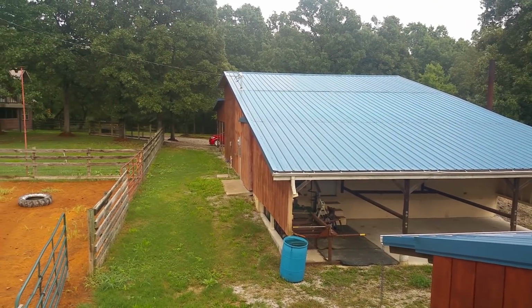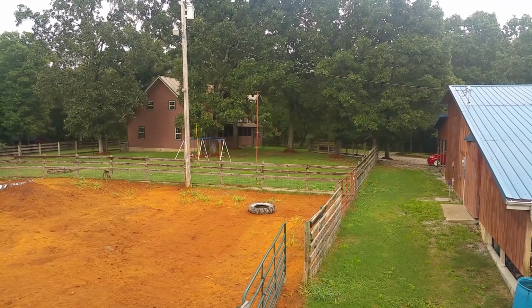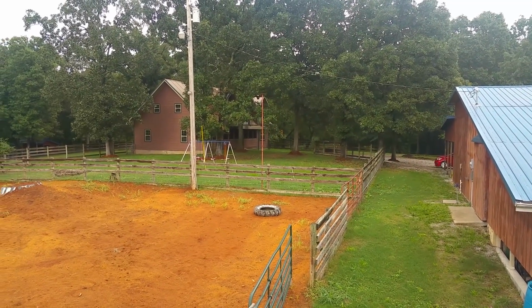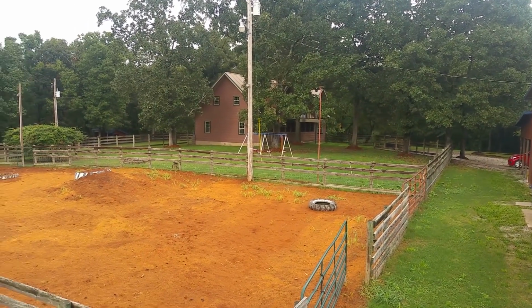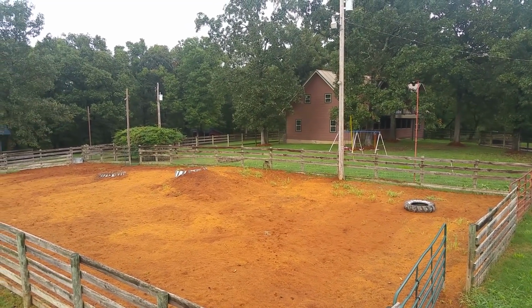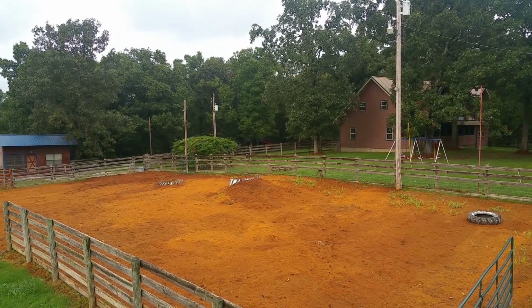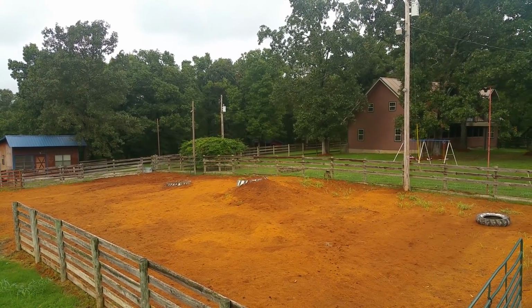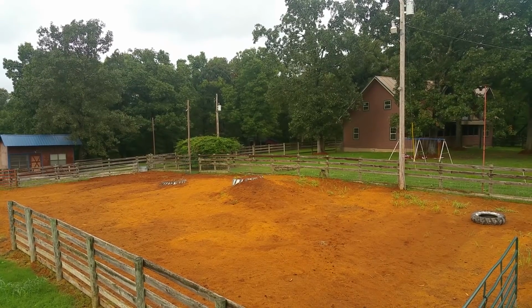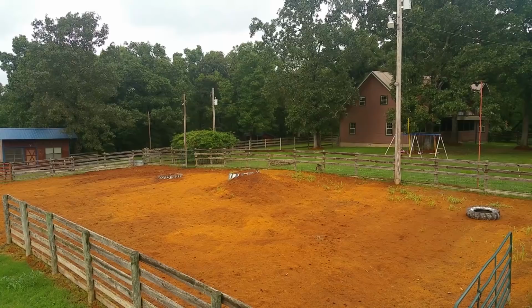As we pan around, you'll be able to see the home in the background to get an idea of the proximity to these other buildings. And in the foreground, you will see the large riding arena, which is approximately 50 foot by 110 foot. This has been set up to train trail mules and horses in the past.